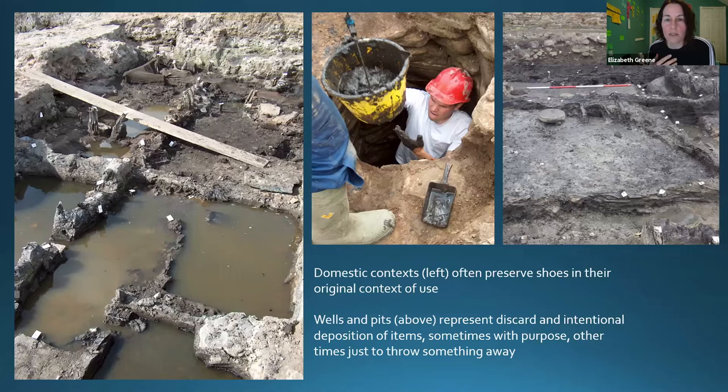So what you're seeing on the left-hand side here, can you guys see my cursor if I'm over here on this screen? Yep, okay, thank you, Mandy.